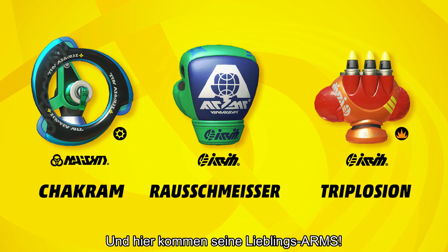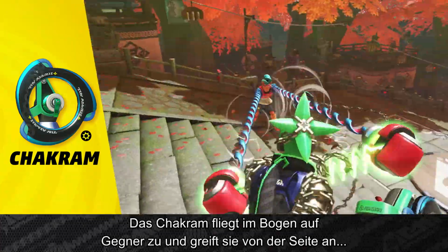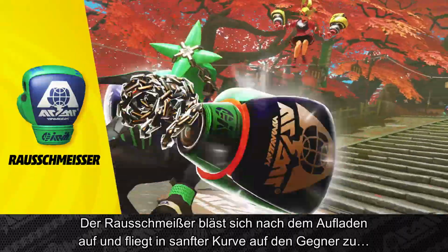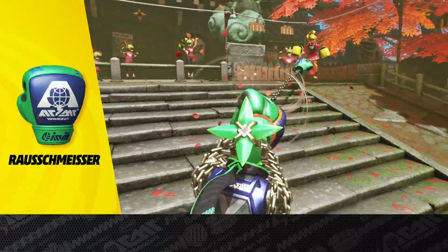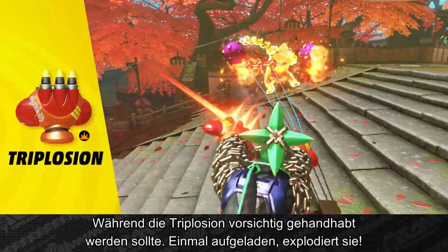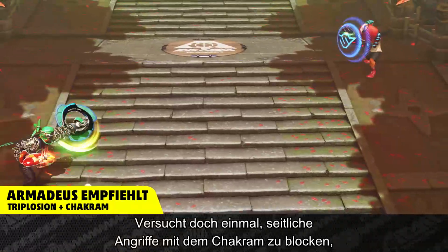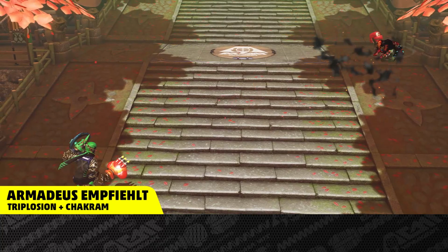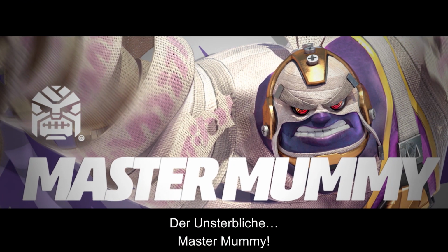Here are his signature arms. The shock ram can go around opponents and attack them from the side. The buff pops up after a charge and curves pretty well. And the tri-blast requires a delicate touch. Once charged, it blows stuff up. While blocking attacks from the side with a shock ram, try blowing up your opponent with the tri-blast. The Grim Creeper, Master Mummy.